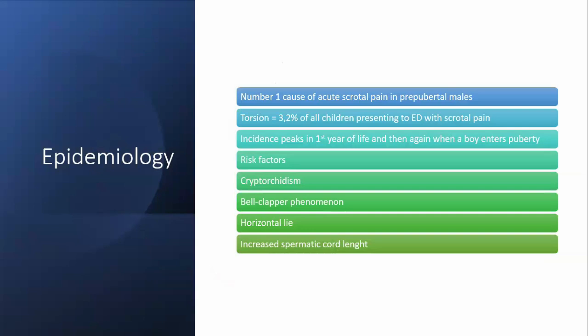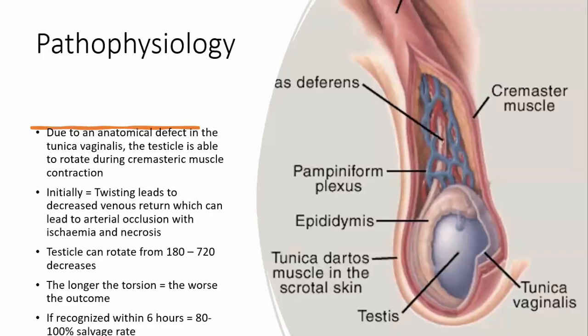It accounts for about 3% of all children presenting to the ED with scrotal pain. You have a biphasic incidence, so before 1 year, and then as the boy enters puberty. Risk factors are cryptorchidism, so undescended testes, a horizontal lie, a bell clapper phenomenon, and then an increased spermatic cord length. The pathophysiology: there's an anatomical defect in the tunica vaginalis, and the testicle then rotates around its own axis as you have cremasteric muscle contraction.